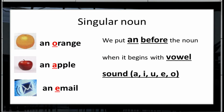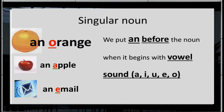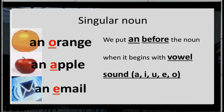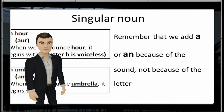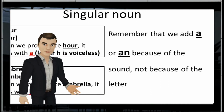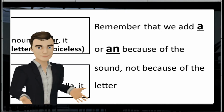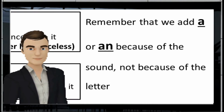We put an before the noun when it begins with a vowel sound: A, I, U, E, O. An orange, an apple, an email. Remember that we add a or an because of the sound, not because of the letter.